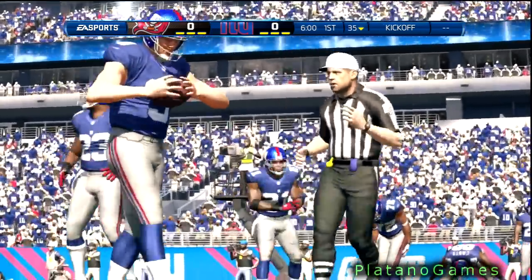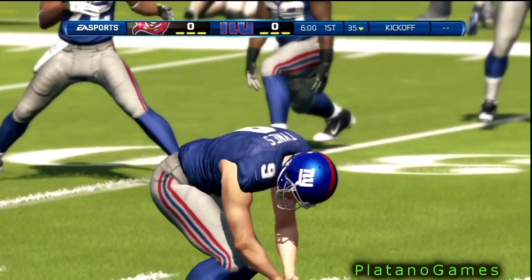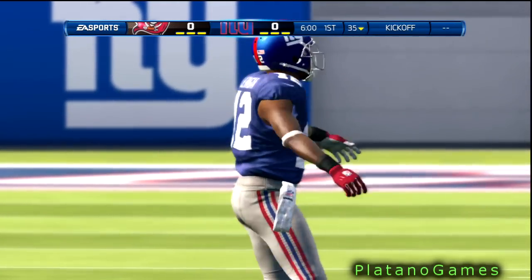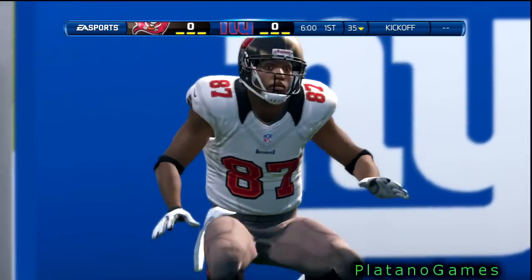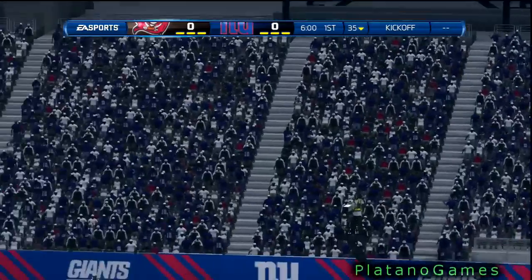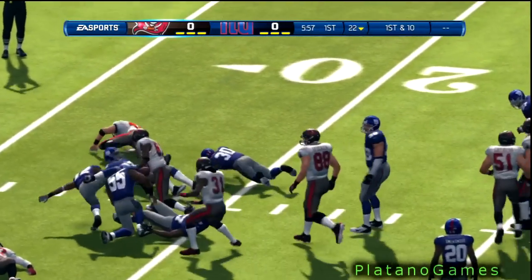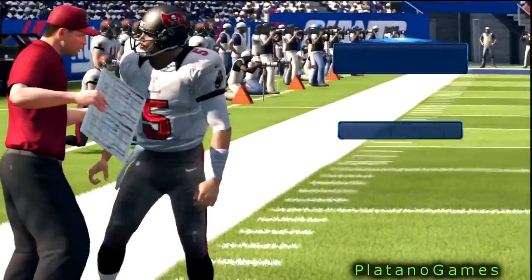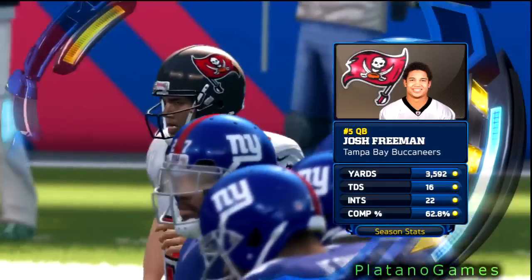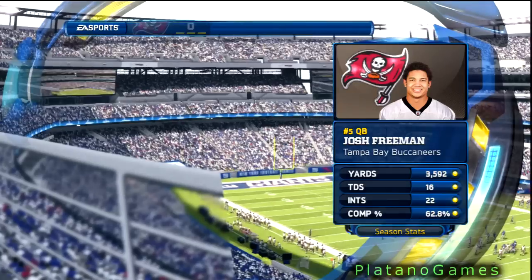So let's head down to the field now, as it looks like kickoff is moments away. The Buccaneers are about to get this game started with a return. Tackled down at the 22. Here comes the man onto the field who leads the Buccaneers attack, quarterback Josh Freeman. He is one big quarterback. When you're that size, use it to your advantage. He stands in there and throws it very well down the field.